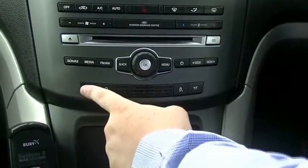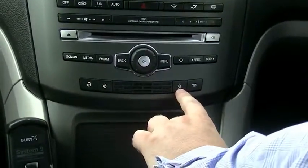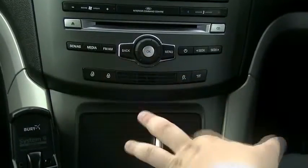We've got a button here that unlocks the doors and one that locks the doors. And we've got a little button there that looks like a car doing a burnout. So I suppose if you hit that button, maybe that's what the car does.